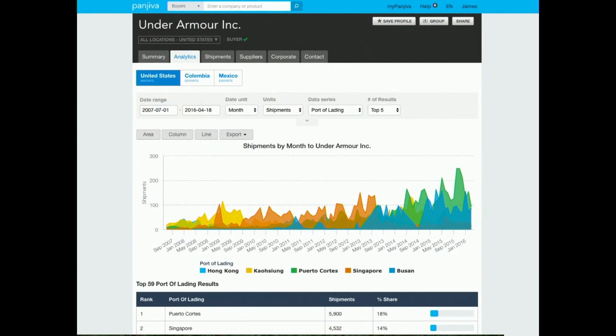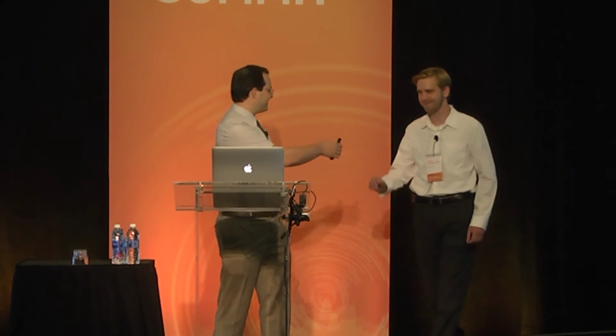Here's another part of the picture. You can see in this company we have data from 3 different governments, the US government, the Colombian government, and the Mexican government, about their activity. And Jason is going to take it over from here, and we're going to zoom out and look at this company and other companies in the sense of the broader global trade network. So, Jason. Thank you.